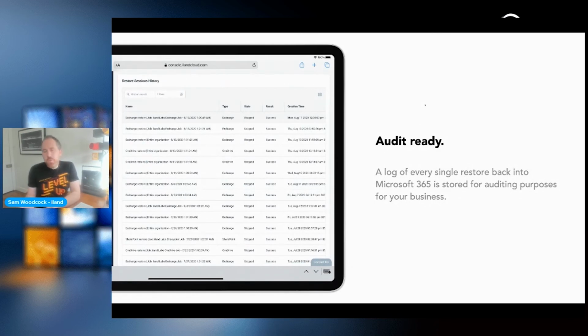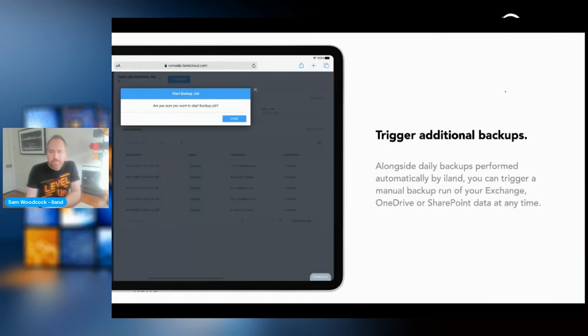Again, each time you do a restore, it's obviously important to see who did that restore, when they did it, and what happened as well. We understand that that's critical for auditing purposes for the business. And so as you can see in this example, we keep an audit trail for every single time a restore session happens and when data is restored either locally or back into 365. And again, this can be downloaded and shared across the organization.